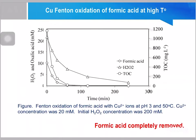Now, similar to the above trend, we also did not get positive removal of formic acid at ambient temperature, but we already knew that once we conduct the Fenton reaction at 50 degrees Celsius, then complete removals of formic acid and TOC will be achieved. And that is what indeed happened. Close to 100% removal of formic acid and TOC was achieved at this condition, that is at high temperature condition of Fenton reaction.